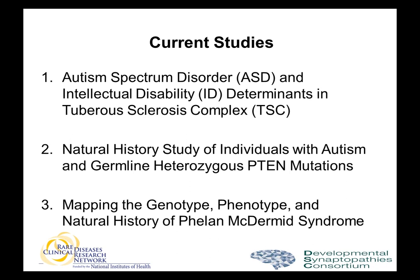The long-term goal of the consortium is to characterize these three genetic disorders, which all, as I mentioned earlier, have a high penetrance of autism spectrum disorder and intellectual disability, to shed light on the molecular pathways and targets relevant to autism and intellectual disability. In the short term, what we want to achieve is to characterize the neurodevelopmental phenotype of these three groups of patients longitudinally.